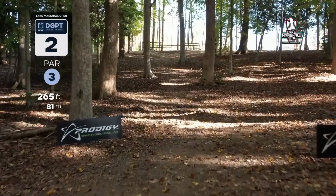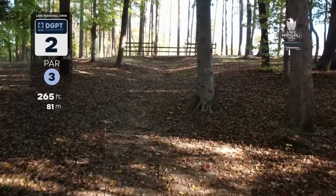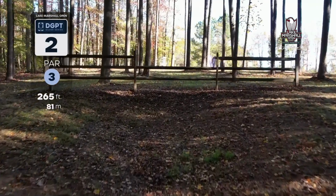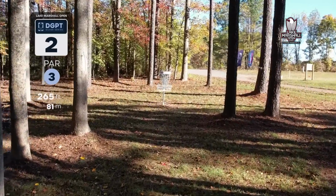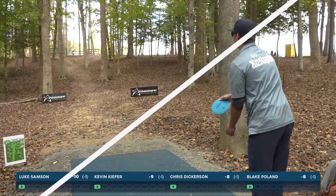Look at it too, Connor. What are we doing here? This one's our first look at one of the more technical holes on the course. It's going to be one of the tightest, if not the tightest, gaps. Plays significantly uphill, making this one play a little more around the 300-foot range power-wise, and we've been playing into a bit of a headwind, so most players are going to go with a straight mid-range or maybe a putter for the more powerful players.